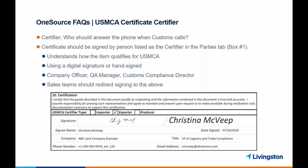You want to make sure that it's someone who holds a title, usually like the company officer, QA manager, customs compliance director, basically anyone who has detailed knowledge about the production and manufacturing of the item, the ingredients, etc. When completing the certifier tab, it's just important to make sure that the person is going to be the expert on the item, again, because if an audit is to occur, Mexico SAT looks at who signed your certificate, and that's going to be who they want to reach out to or who they initiate the audit with. So the next slide is going to go over the signature tab.